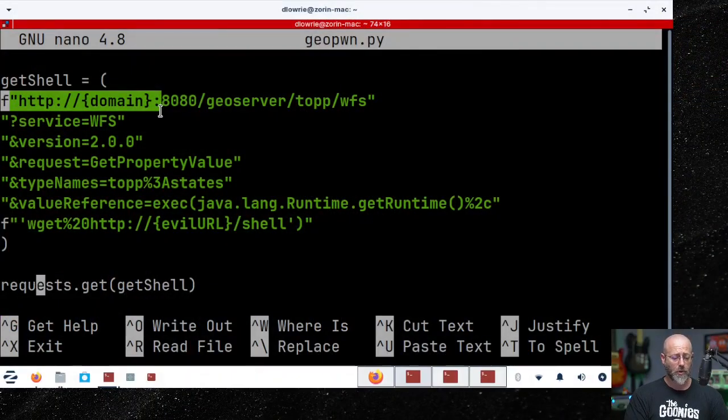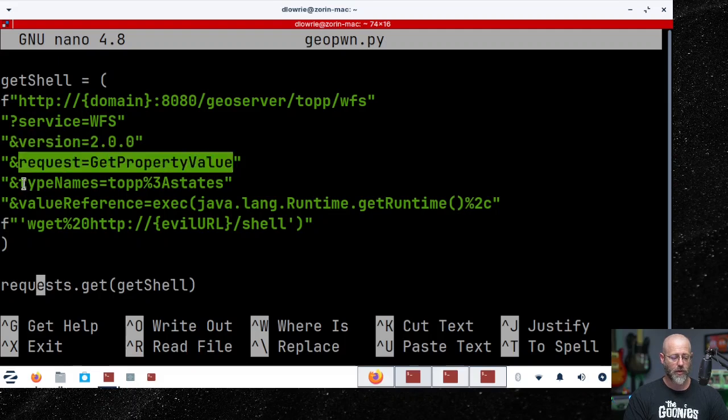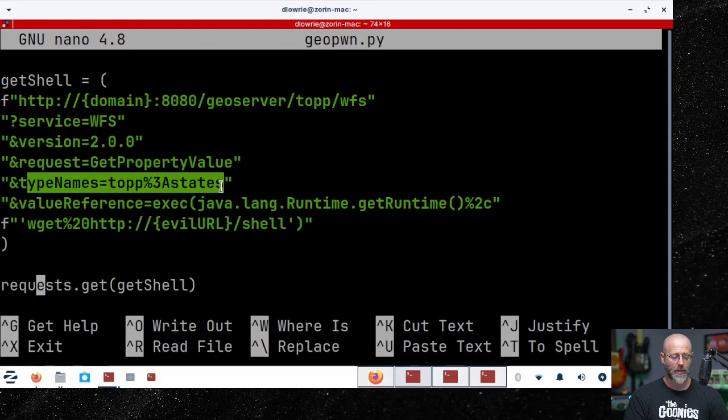So here we have that format string because I'm using that domain variable name here. And it's on port 8080, GeoServer, top WFS. And then we've got the query string of service equals WFS. And then we've got the version of 2.0, request equals GetPropertyValue, typeNames equals top. And you do see, right here, we've got this %3a, it's just a URL encoded character.